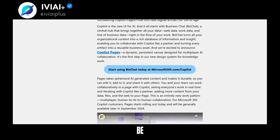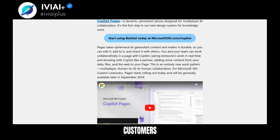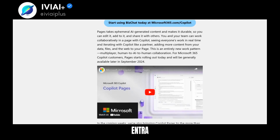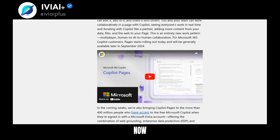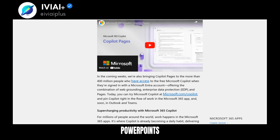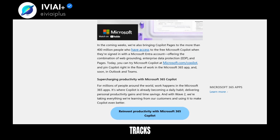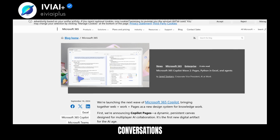Copilot Pages will be available to Microsoft 365 Copilot customers and free users with a Microsoft Entra account. Excel now supports Python for advanced data analysis. PowerPoint's Narrative Builder assists in creating presentations. Teams Copilot tracks both spoken and chat conversations.